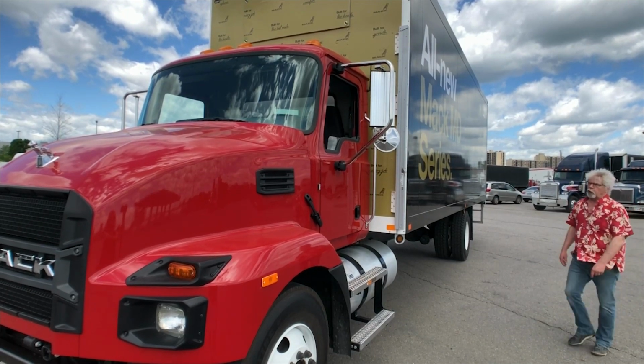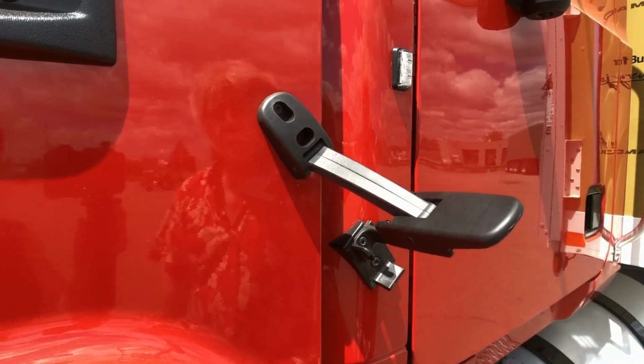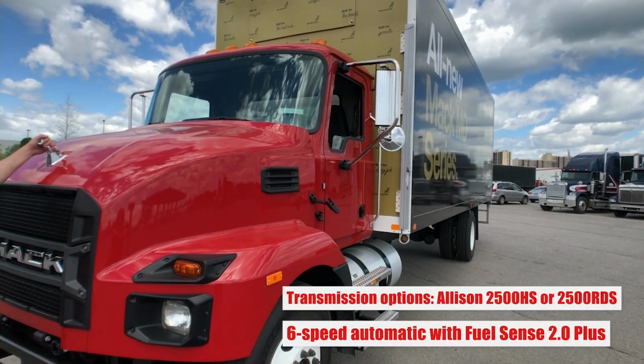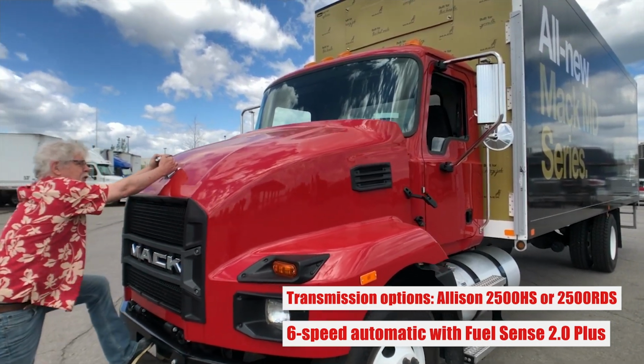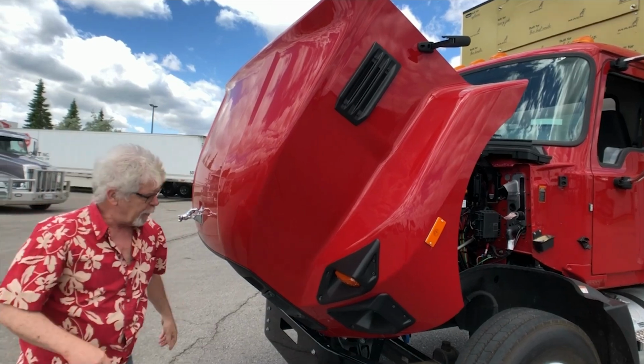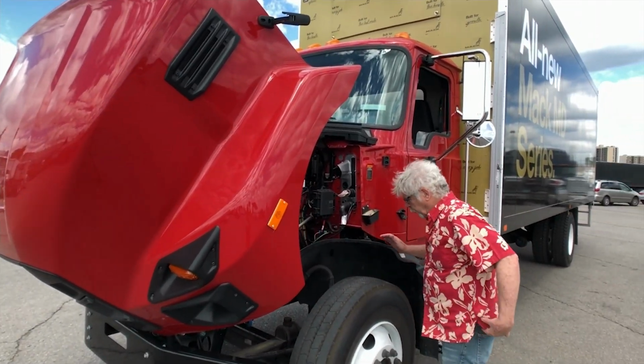Let's have a look at what's under the hood of this Mack MD. Here we've got a Cummins B6.7 inline 6-cylinder diesel mated to an Allison RD 2500 automatic transmission. So we'll just go through the driver inspection list here and see what drivers have to inspect and how difficult that chore is going to be.